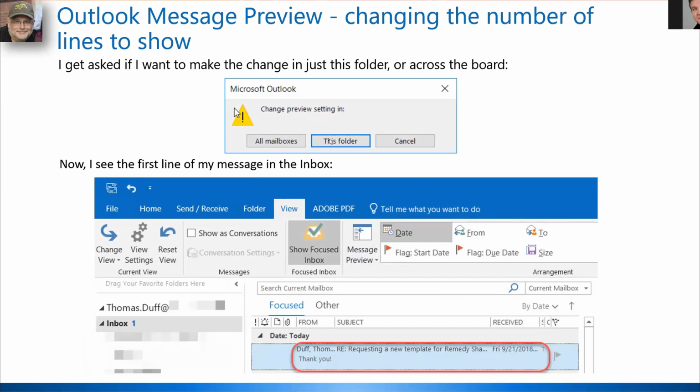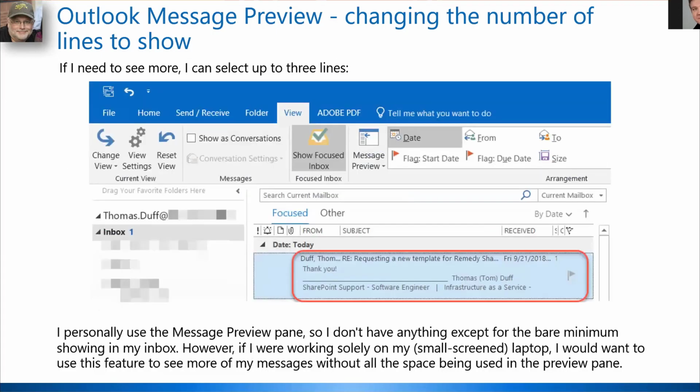However, if I turn it on and say I want to look at message preview and I want to show just one line of the message, you'll see I get the option to apply it to all mailboxes or just this particular folder. But you'll see now it shows me the entry that says thank you, which was the first line on this particular email that was sent back to me. So now I'm in a position of being able to get rid of my preview pane to see the entire email, and I can start to get some context for the email to see if it's something I want to open. And I can go ahead and go down one more level and say I want to see 3 lines. Now it's giving me a lot more context.